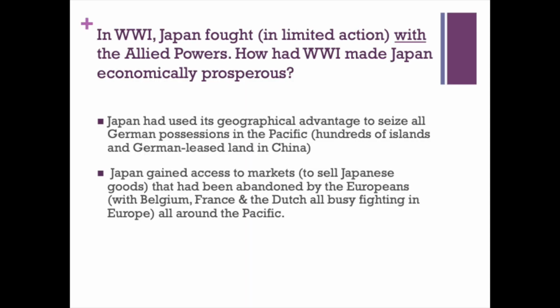After joining World War I in 1914, the Japanese used their geographic advantage to seize German possessions throughout the Pacific. They also gained access to all markets formerly controlled by Britain, Belgium, France, and the Netherlands, who were all busy fighting the Germans in Europe. With no damage on their homeland in World War I, this gave them a decided economic advantage.